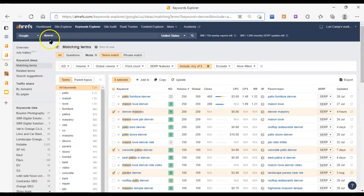I did a bit of research for you. I put in Denver, your area, and then I put in, you know, you have to do it special ways, pavers, masonry, and masons, and all that. Patio, excavators, stucco, those kinds of things. From what I could see on your website, I think that you do those things. And we've got here Denver masonry is searched 200 times, at least last month and probably the month before, and keyword difficulty is 4, so that's below that 5 threshold that I talked about.